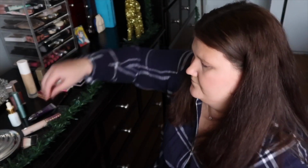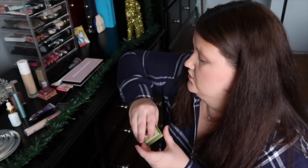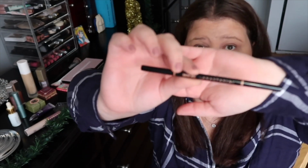So now getting into, what should I do? Let's do the brows. So for the brows, I use the Anastasia Beverly Hills Brow Wiz. That's my go-to. I think that's pretty much everyone's go-to. Anastasia Beverly Hills honestly has the best brow products. And this is in the color dark brown.